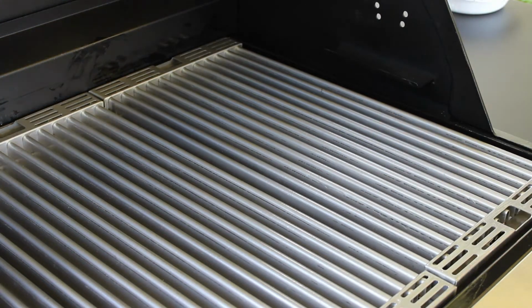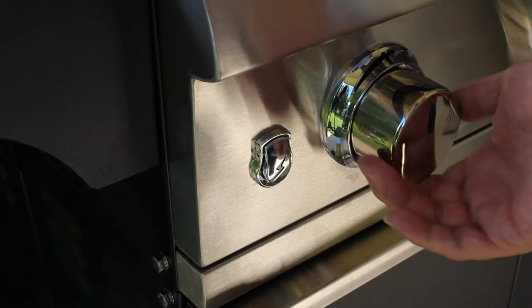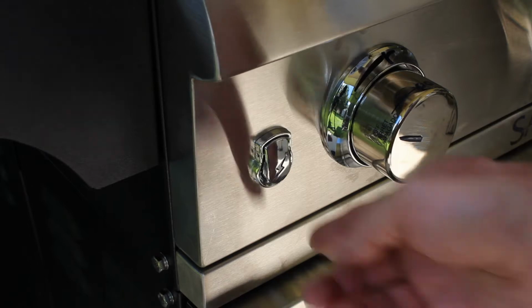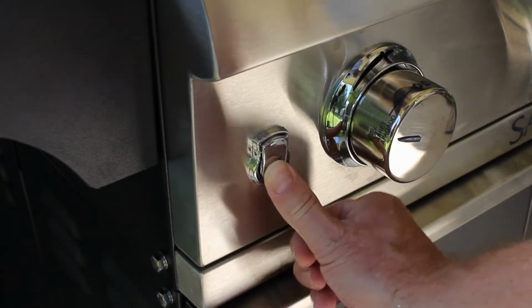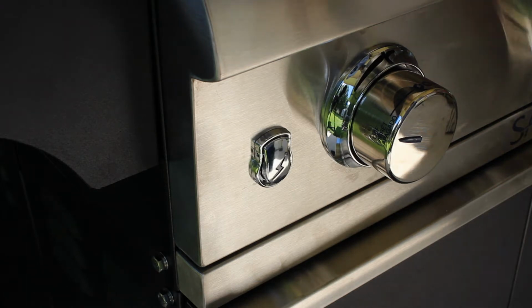Let's fire this baby up. Okay, here we go. First light. I'm going to turn this on to start and then press. Yeah, we have ignition. Yay! Get over there, bug. There's the middle burner. And there's the right burner.